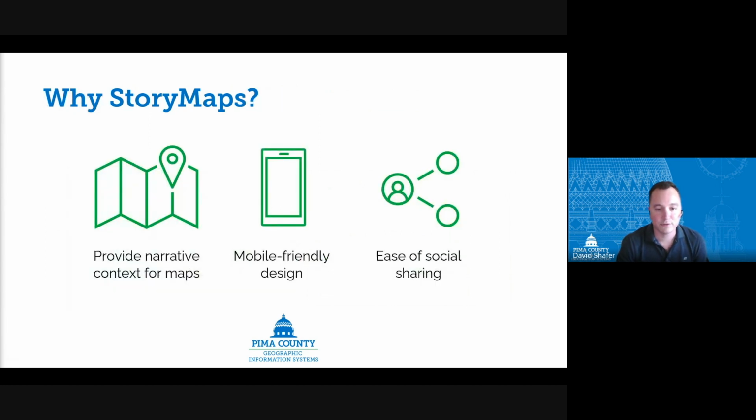So we decided to use story maps as the primary medium for these web apps for a few reasons. I think that sometimes we take for granted that people interpret our maps exactly how we intend them to. And so using story maps helps us to guide the reader's interpretation. And it also is an engaging thing. It engages people's minds and curiosity.